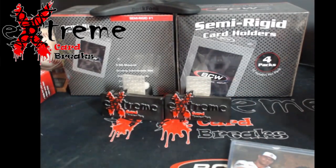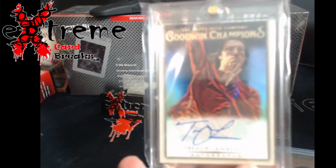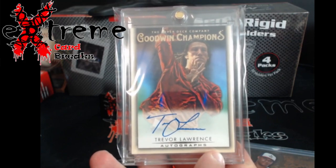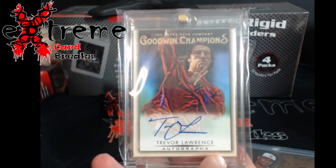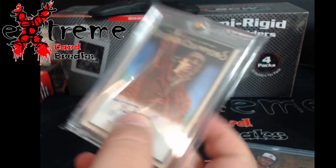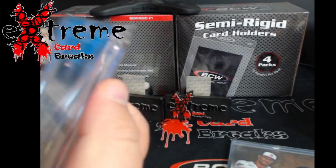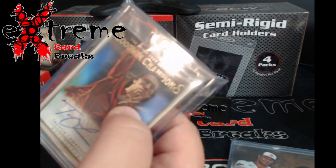Baseball season's starting to get kind of dry, even though I know we're getting ready to hit the World Series. Go Diamondbacks. All right, up next, Upper Deck Goodwin Champions T-Law Auto. I think these are like $100, roughly. Pretty cool. Upper Deck did something with T-Law for rookie year and stuff. This was the Goodwin Champs, yeah.